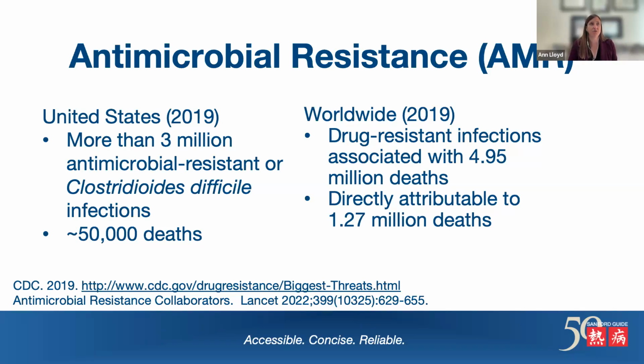So a lot of the things that we take for granted, such as the ability to do joint replacement surgeries or the ability to treat patients with chemotherapy when they have cancer, these things could be at risk because of resistant organisms, because we need to prevent infections in those types of patients. And if we have resistance, it makes managing infections in those critical patient populations so much more challenging.